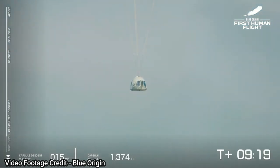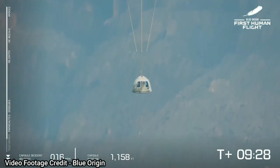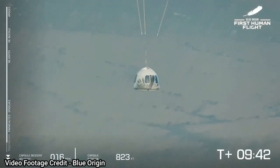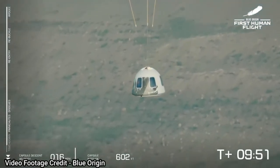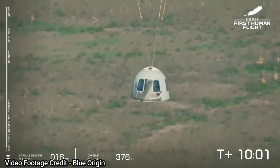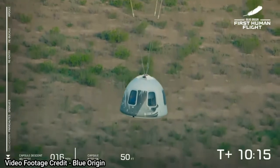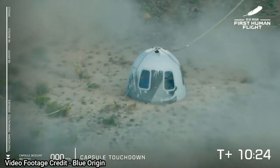Wow. And those big, beautiful windows. Just got about a minute and a half of floating before the activation of the skirt jet for a soft touchdown. At this point, there are sensors on board that are detecting how high they are above the ground, multiple sensors. And just 6 feet above the ground, that cushion of air will puff, and they will have a soft touchdown, almost like just sitting in a chair. But I'm sure their adrenaline is pumping now. And touchdown. Welcome back, New Shepard's first human crew.